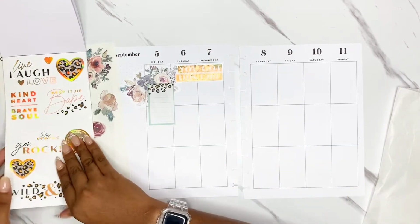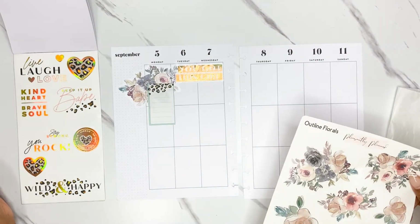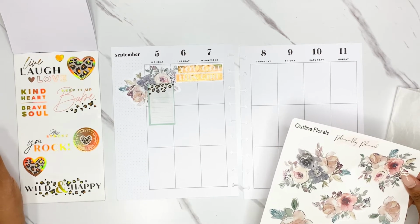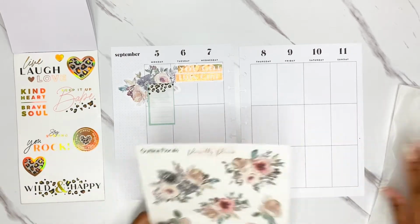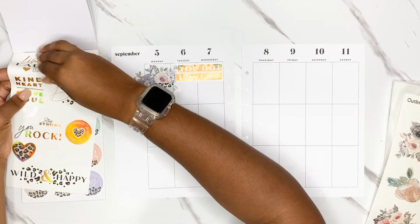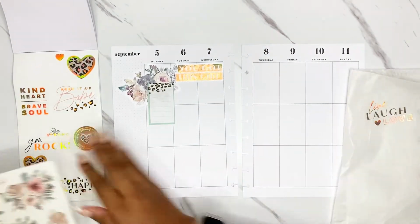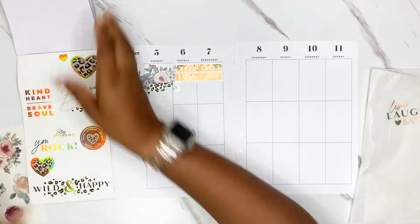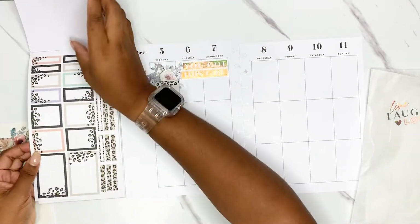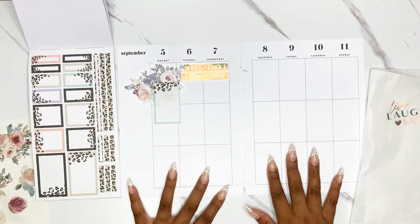You got this, girl. Let's see. I love this Keep It Up, Babe. I like this Live, Laugh, Love, though. Okay, let's see. I really like this Live, Laugh, Love. I'm not even gonna lie. If I can get it up. All right, I'm gonna put that on my wax paper so I'm gonna remember to use it. And I'm wondering how I can incorporate that in the bottom here. I do have some black stickers and some tan, which I want to use.